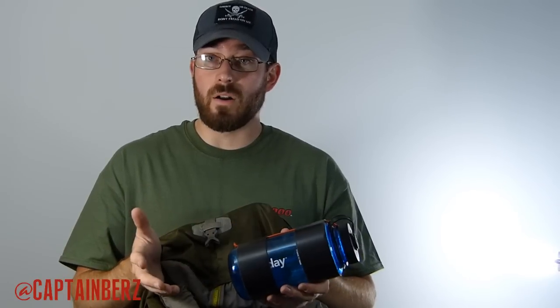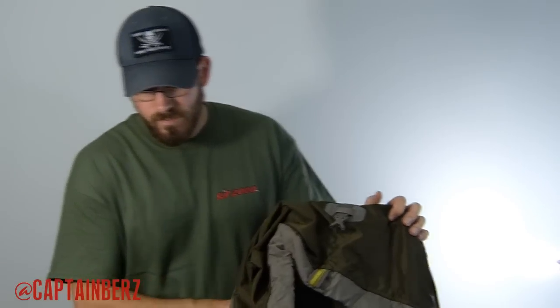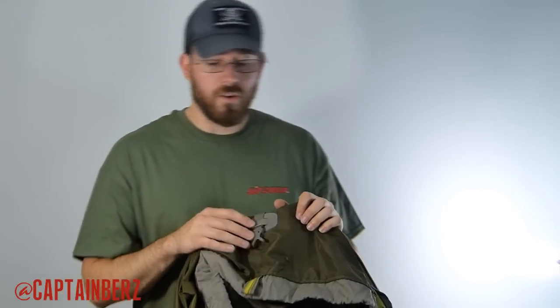You just have to be cognizant of the fact that it's not going to be as durable as a really thick-walled metal bottle, which is something you'll need if you're going to be boiling water versus filtering it, or the hard-walled plastic. So just have to be cognizant of that. Now when it comes to sleeping bags, I have a little bit of a different thought there.